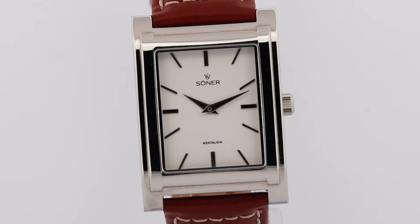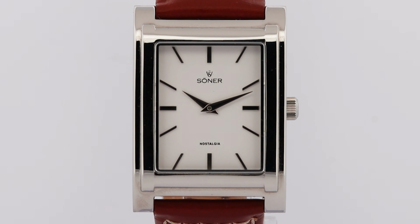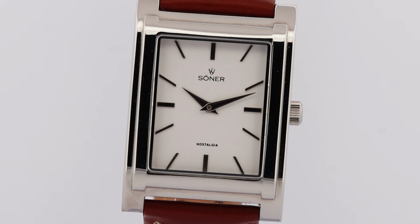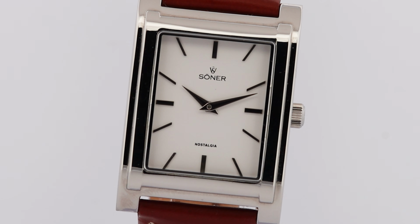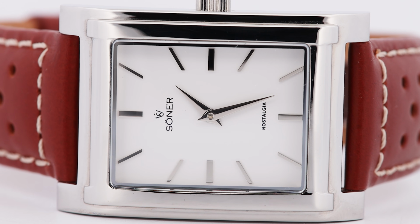You have the logo on the 12 printed in black, and the product name above the 6, and note that there is no date complication, and that's something which you won't find on any of the Nostalgia range, which suits me just fine as I'm a no date kind of guy. The hour markers are these beautiful buttons applied to the dial.